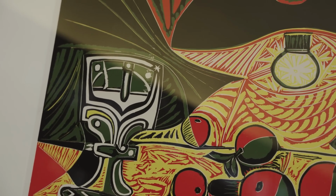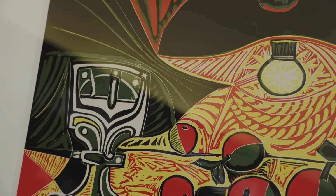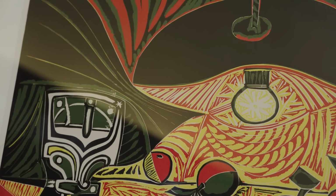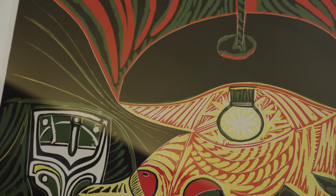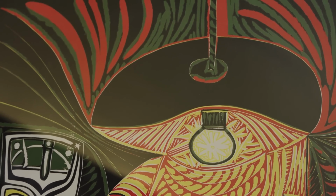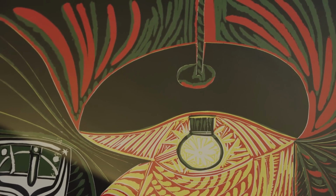His linocuts are among his largest and his most colourful prints. He made this print when he was 80. He clearly still really enjoyed printmaking, really enjoyed a new creative challenge, really enjoyed experimenting and innovating and learning new techniques.